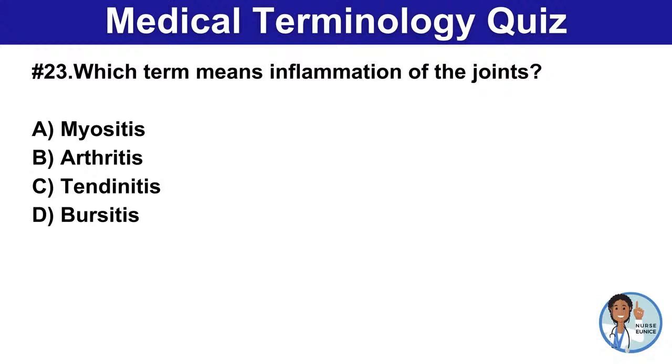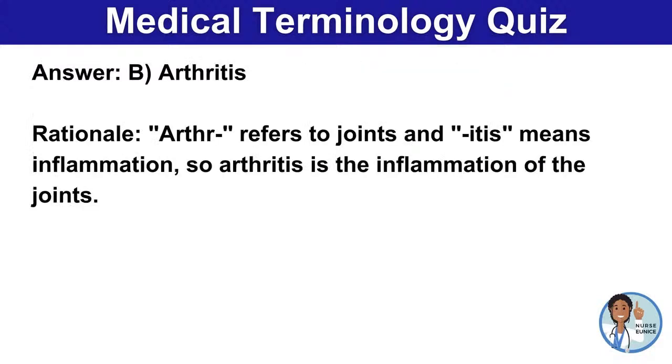23, which term means inflammation of the joints? And I'm not even going to read these out because you all should know this one. That is right. So, if you chose B, arthritis, you know that arth refers to joints and itis means inflammation. So, arthritis is the inflammation of the joints.